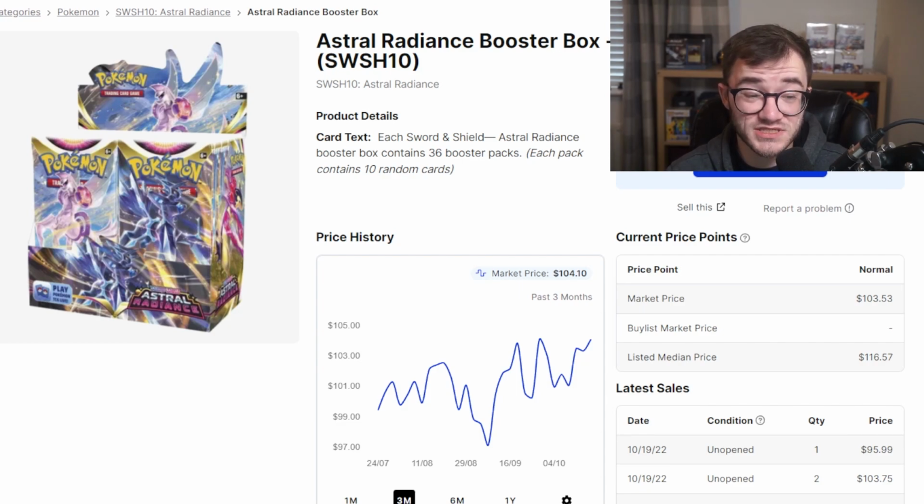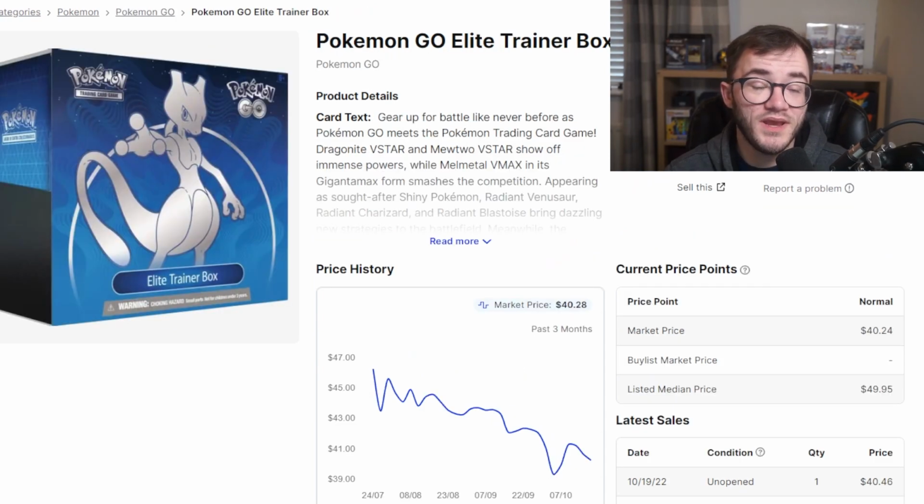I actually think Astral Radiance is probably better than the other two just because of the Trainer Gallery, but this is still a pretty decent set. It's not going to move much, quite new, but it is pretty good. Then we have Pokemon Go.